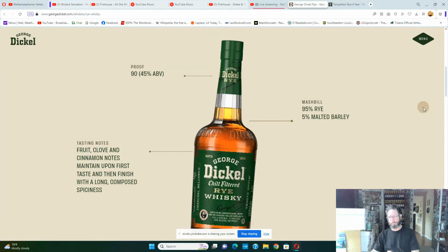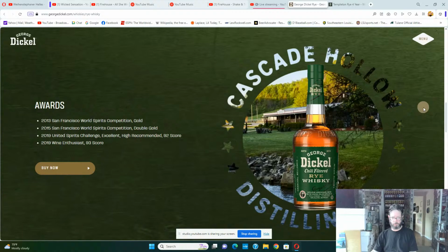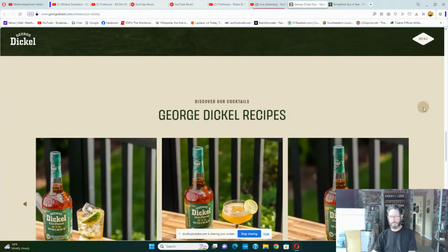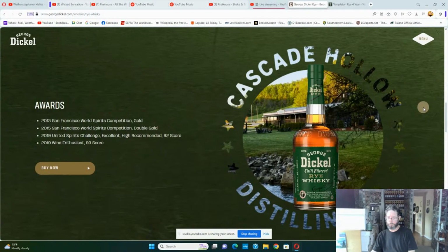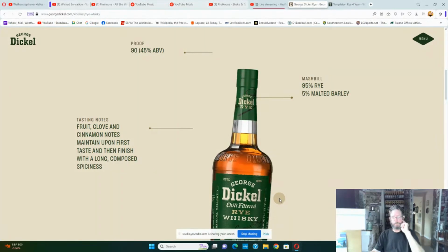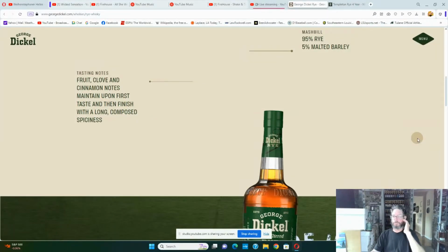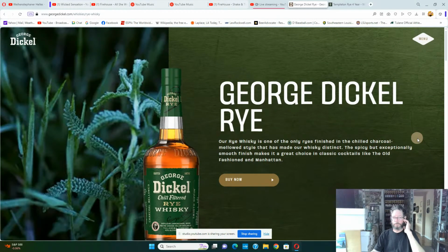Mash bill, 95% rye, 5% malted barley, fruit, clove, and cinnamon notes maintained upon first taste, and then with a long composed spiciness. You know, okay, I don't know about all that. Anyway, even though it might have flavoring, they didn't care because it tastes good. Oh yes, they really focus on chill filtering now. You see the new chill filtered, whereas the other label just put it on the side. When you do a tasting at these competitions, they're blind, so you don't know what brand you're tasting. But they might have rye and then straight rye, so I really don't know the answers to these difficult questions.